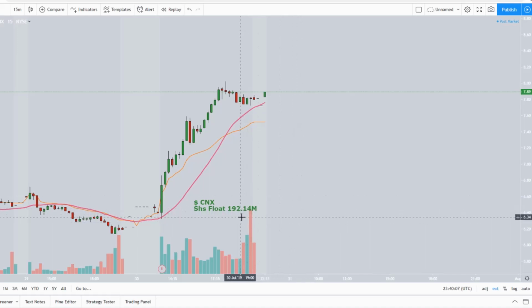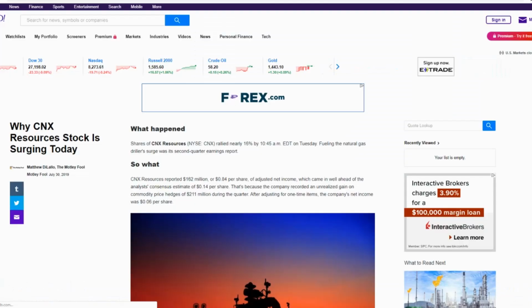This stock has a 192 million share float, so much higher than our optimum 30 million, but we always like to take notice of any stock going volatile like this. Doesn't matter the share float, sometimes they just go crazy, right? So it doesn't really matter. You can't take every little thing so seriously. You got to be able to generalize. That way you can expand your horizons, right? So let's go ahead and read this news article here.